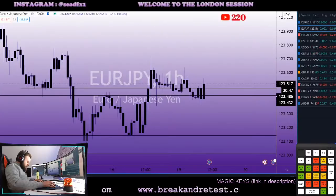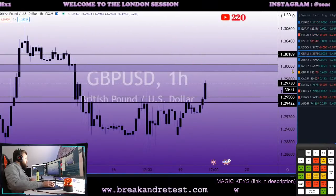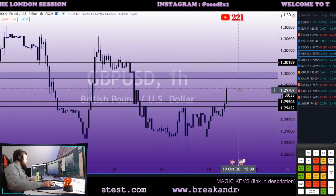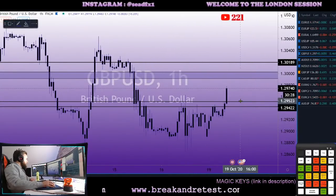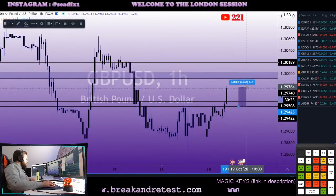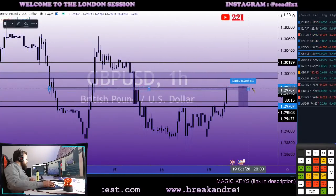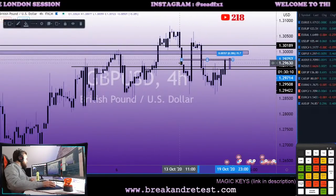Let's see. GU is a possible trade coming up. EJ is a possible trade coming up. So we have some choices. GU is probably better, even though we have pushed a lot above the zone now. It's a 30 pip move already, and we have kind of small resistance on the 1 hour, even though on the 4 hour it doesn't really seem like it.